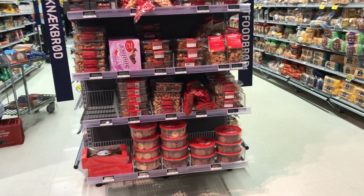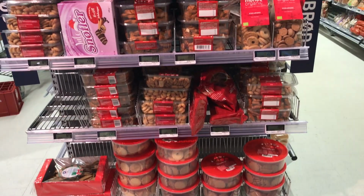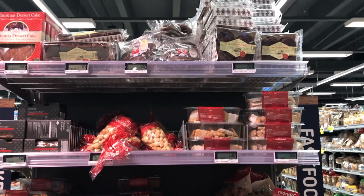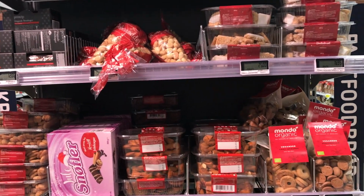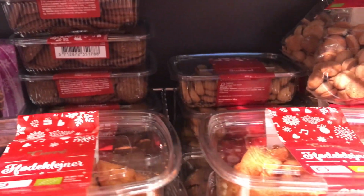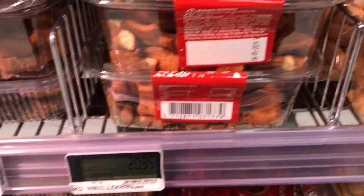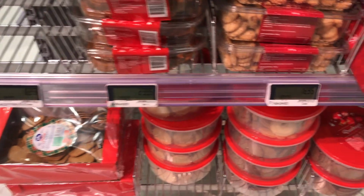Okay, now I've popped into the supermarket. It's the same one that I showed you in the previous video about Christmas decorations. And as you can see, I was talking about the red packaging. You can see the red packaging here. Now, you've got all the same cookies, the smørhår that we saw in the bakery. So you've got your peppernola up here, and then your kleiner. These are cream kleiner. They're obviously very exciting ones. And then further down, you've got all those other biscuits, the brunkager, etc.